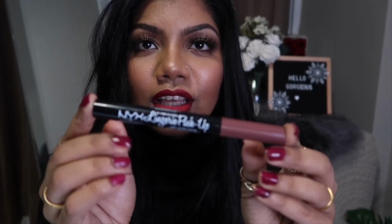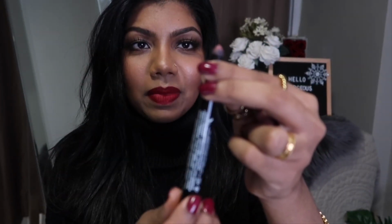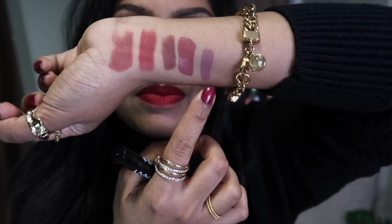Finally, I want to show you a drugstore lipstick that is from NYX, Lingerie Push Up lipstick. So this shade is called Embellishment. You can just do like this, and this comes up and goes back. So this is how Embellishment looks. It's a mauve tone, a purpley mauve tone.